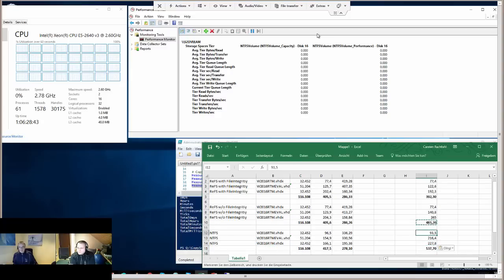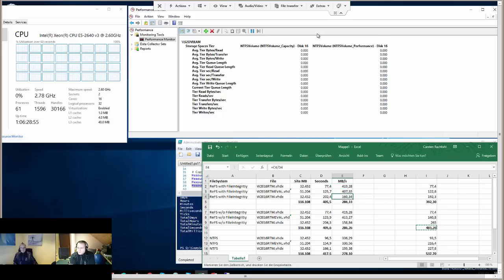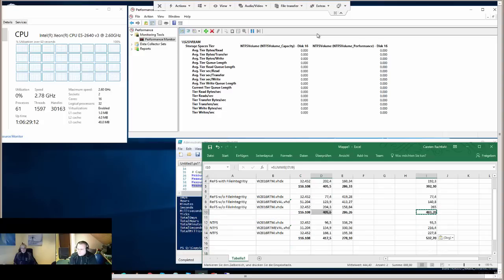So here we have 392. It was faster. We had more seconds. This is a sum in seconds. Well, no, the megabytes per second. So this was faster. No, wait a minute. These are the seconds, right? 7.4. Oh, these are the seconds. You are completely correct. So we have to compare these two. This and this is almost equal. Here we have a huge difference. And here we also have a huge difference. But the tendency is the same, right?